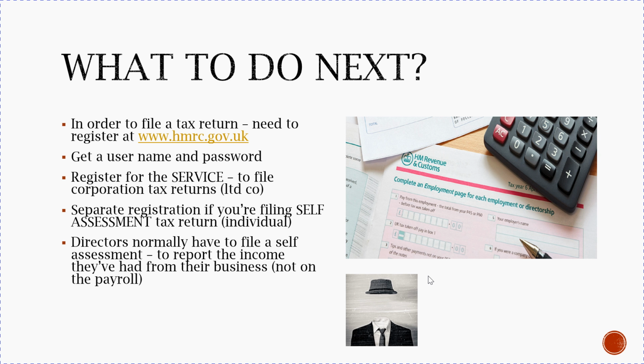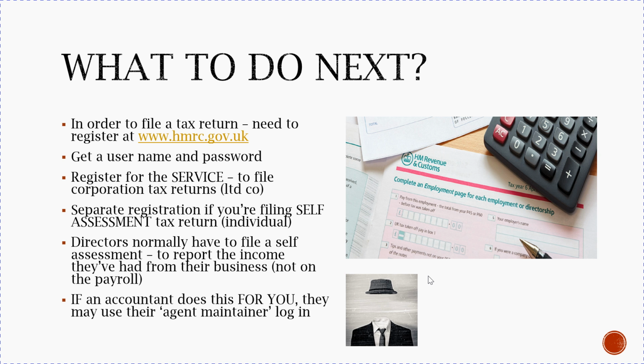Directors normally have to file a self-assessment to report the income they've had from their business when they're not on the payroll. So if you have dividend income, you put that on your self-assessment. If you rent out property, you put that on your self-assessment, because it's all the income you've earned that you've not paid tax on as an individual. When you're taking money out of your company, unless you're on your own payroll, you haven't paid any tax on that money. So as an individual, you have to account for that. You have to let the government know.